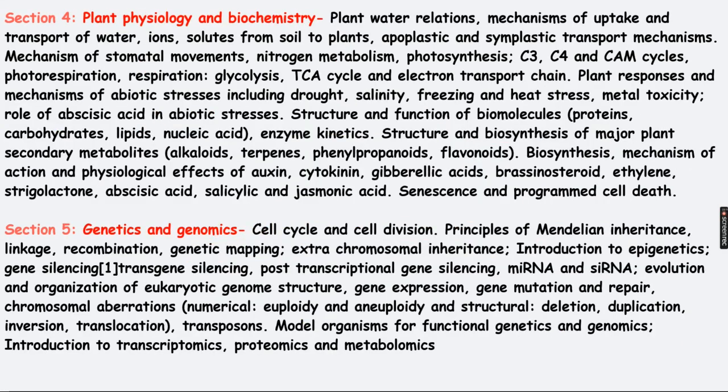Section 4 is mainly biochemistry related, wherein you will be discussing plant physiology and biochemistry. You will be learning about the photosynthesis mechanism, the C3, C4 and CAM cycles, which are the most important part of plant biochemistry and physiology. So candidates who are opting for the botany paper should have a thorough understanding of these metabolic cycles.